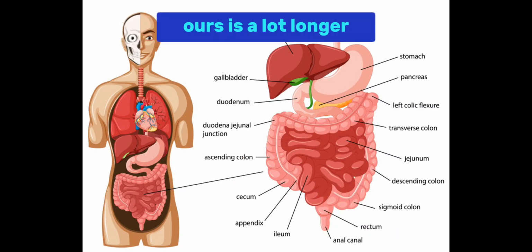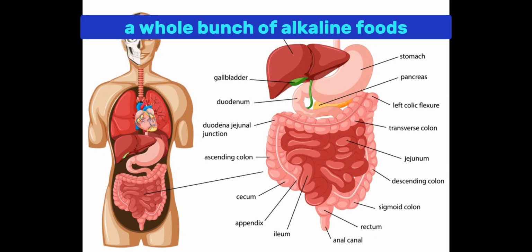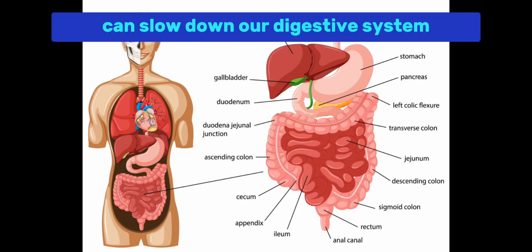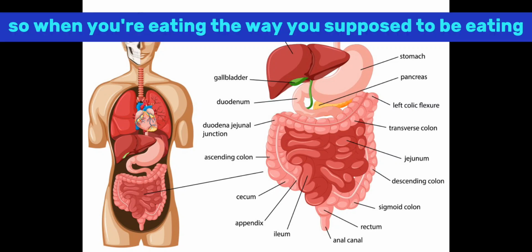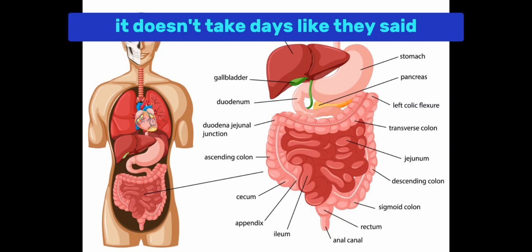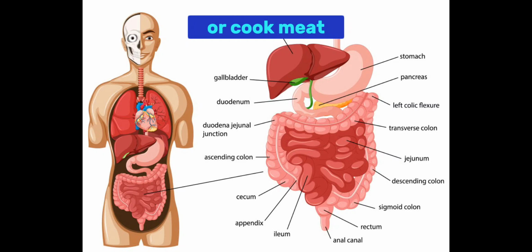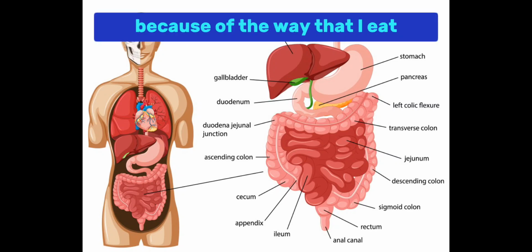Ours is a lot longer, so you can see how us eating a whole bunch of alkaline foods and a whole bunch of fiber in large amounts can slow down our digestive system and the time it takes to pass through. So when you're eating the way you're supposed to be eating, it doesn't take days like they said. It only takes me 24 hours to process raw meat or cooked meat. It doesn't really matter because my system is on point because of the way that I eat.